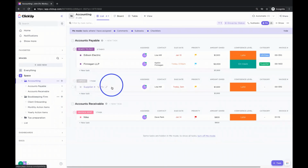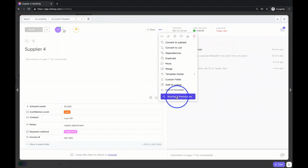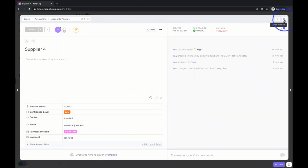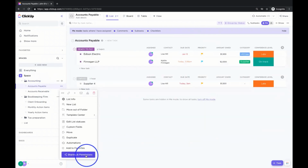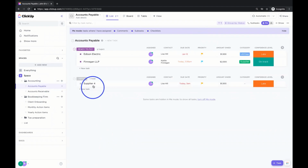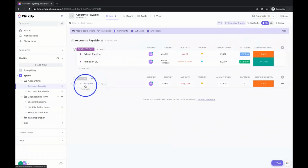And where you invite people matters as well, right? So you can invite people to the particular task level, and you can say, let's invite here, sharing and permissions option, or from the sharing and permissions there, we can also select, again, the list level, and here again, you can invite them as well. But keep in mind, if you're inviting somebody to the task level, they're not going to have any task views. They're just going to be able to see that particular task that you're inviting them to, right? So they want to make sure that they're seeing that task.